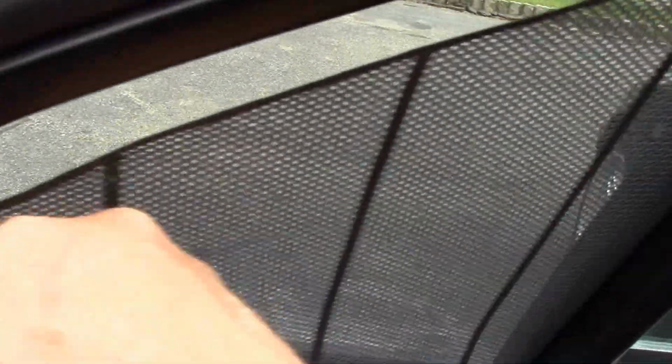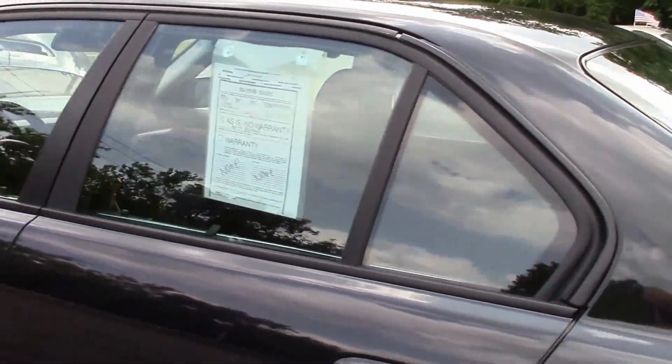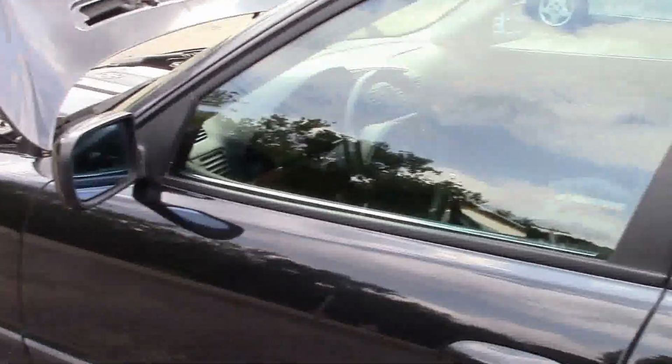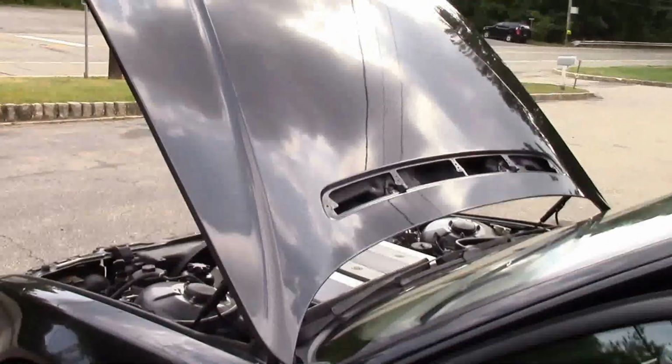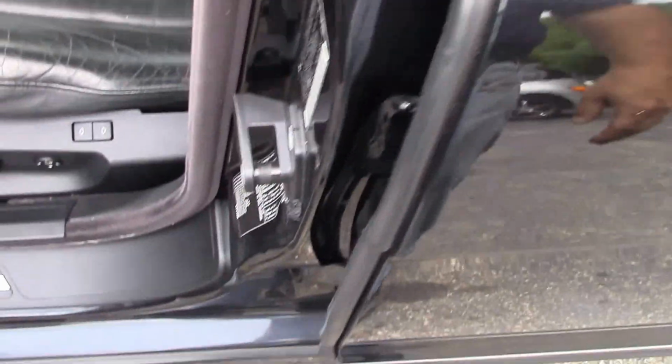It's got that stupid little thing. Check this out, even got the one for the side window. Man, I'll tell you, they didn't miss a trick on this thing. All right, coming up here, as you can see, there's your driver's door. Beautiful condition. This is just a sharp, sharp looking car, I've got to tell you. There's your door jamb, driver's door we're doing.